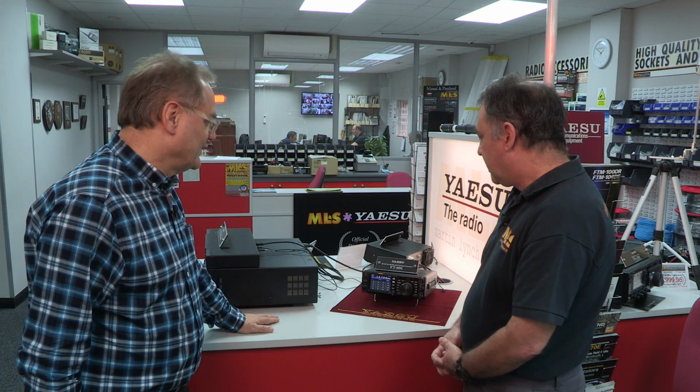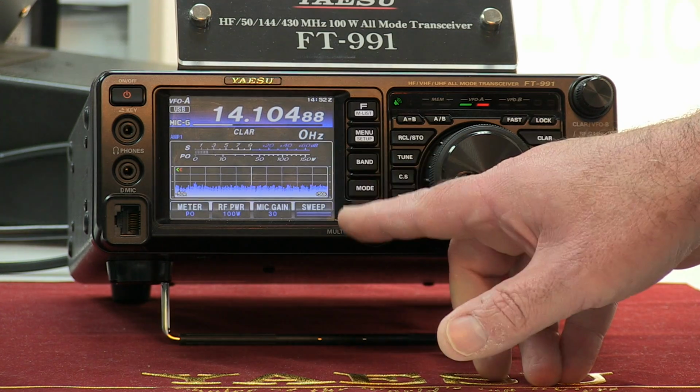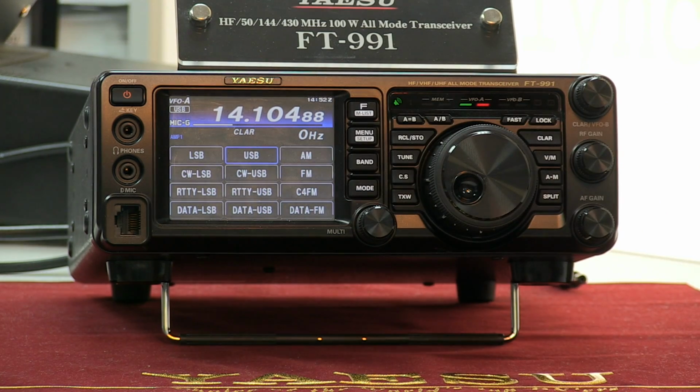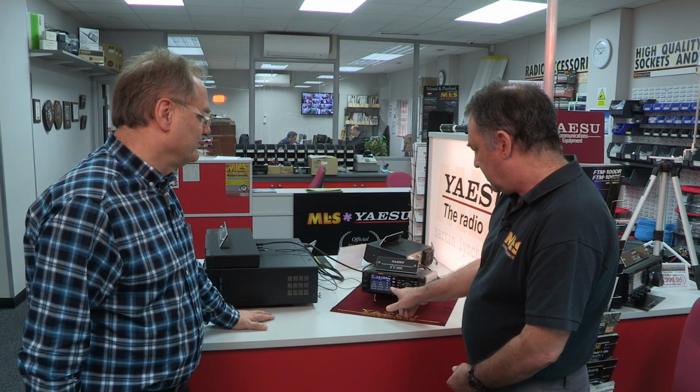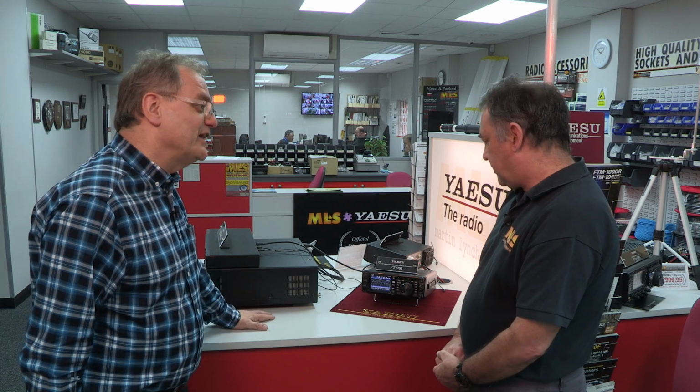It's very, very good. And does the same thing happen if you want to select a mode? Yes, so if we come out of the band option and select mode, there you go, you have your LSB, USB, AM, and all the way up to C4FM. So that's a lot more straightforward than fiddling your way through menus, but presumably there are, as with any modern radio, still quite a lot of menu settings you can interfere with.